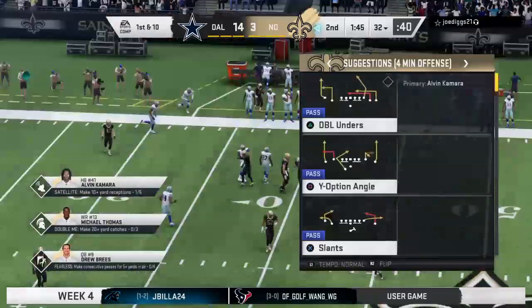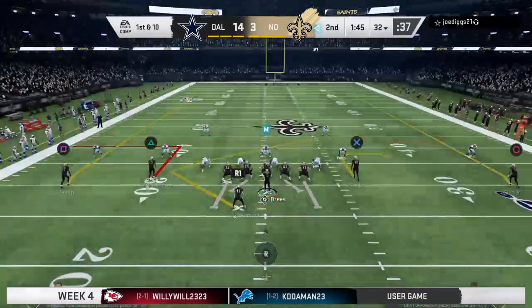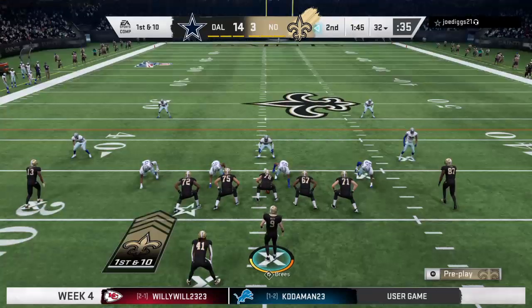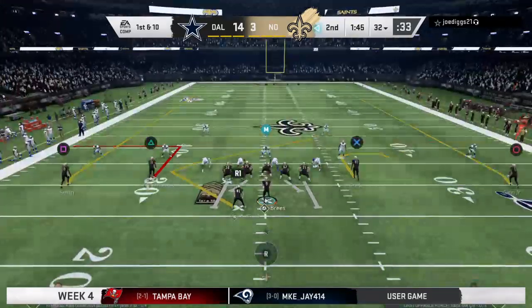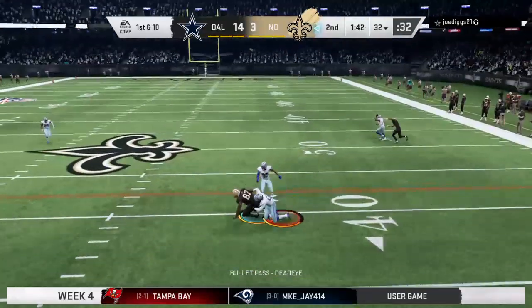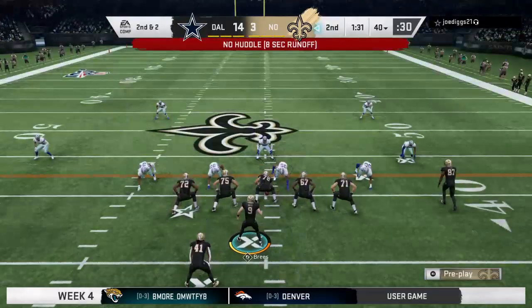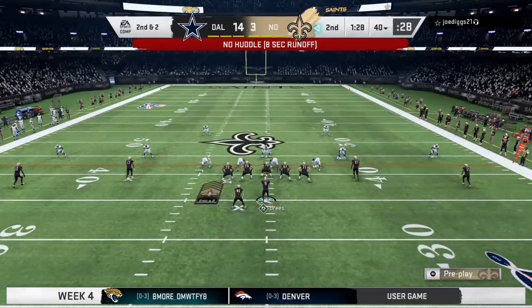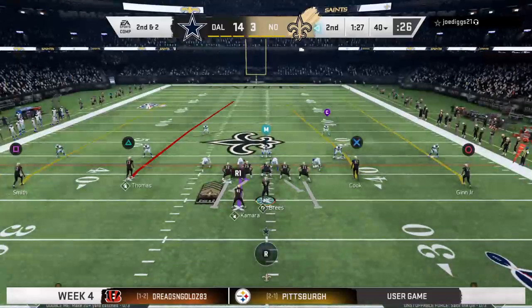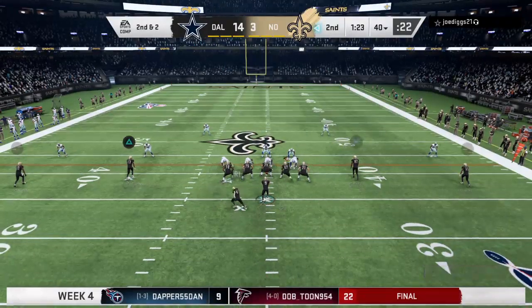The Saints take over 1st and 10 at their own 32-yard line. Getting set for their next drive, the New Orleans offense. It's been very much a slow start for them. 3 drives and just the 3 points. If you're into the points per drive ratio, that answer is 1. And that's not going to get it done in a ball game. They've got to find a way to finish these drives in end zones, not having balls go through goalposts.